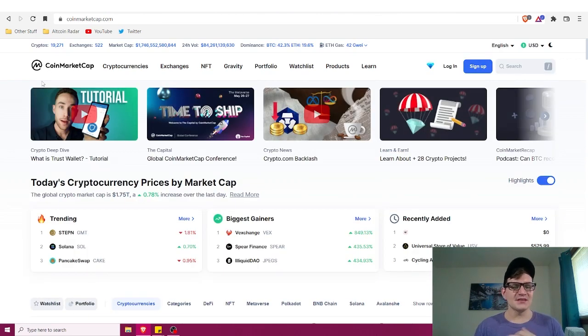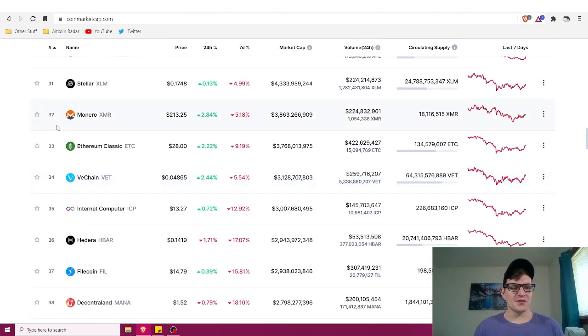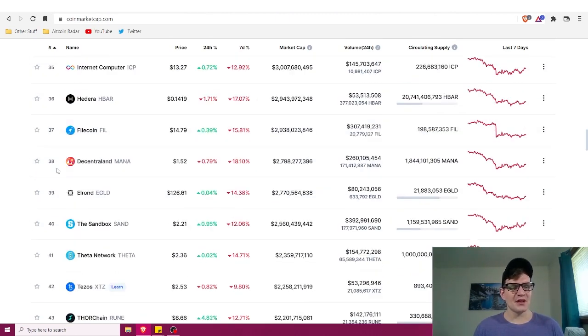For reference, just to put it into perspective here, most cryptocurrencies within the top 100, so when you come to CoinMarketCap here, pretty much all of these coins that are within the top 100, you can see the numbers on the left-hand side.